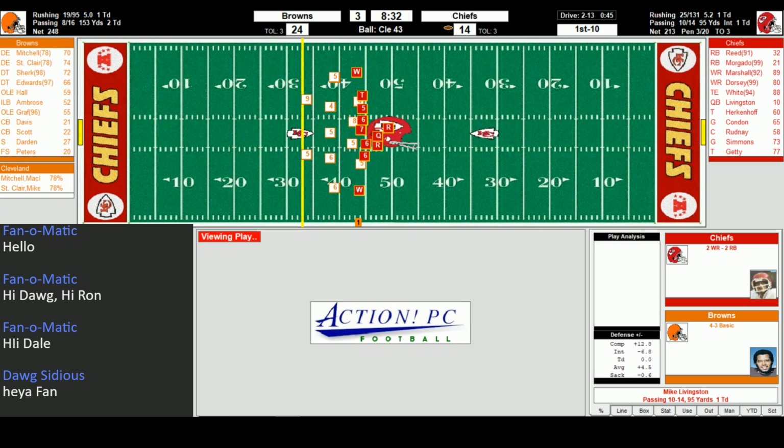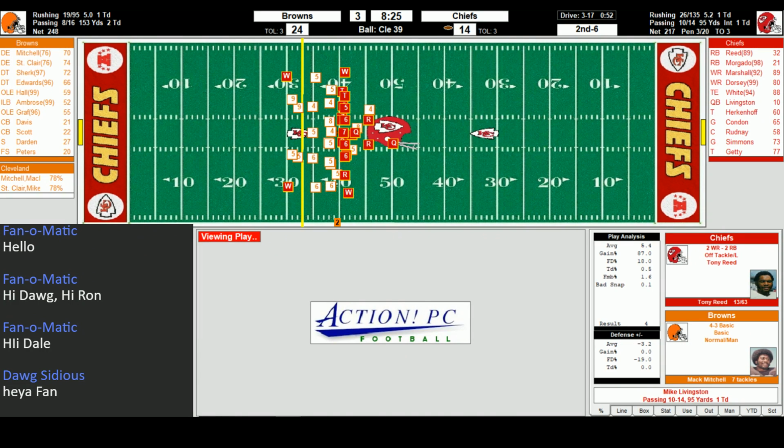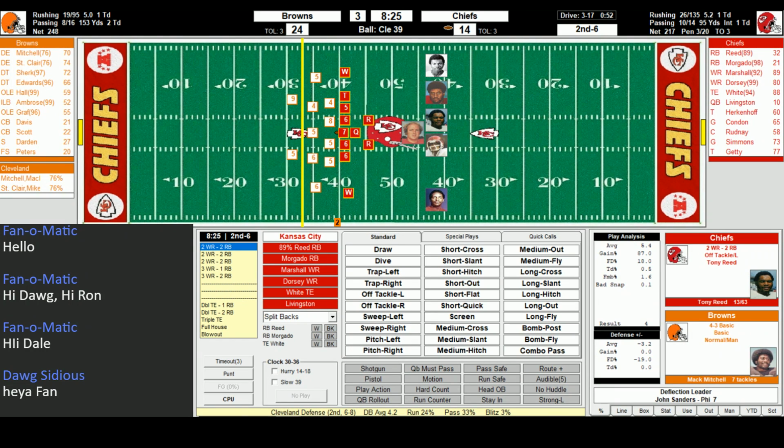Reed, off tackle left from the Cleveland 43. Waits for his block, gets to the 40, and Mitchell makes the stop again. That's 7 for Mac. Spotted at the 39-yard line.